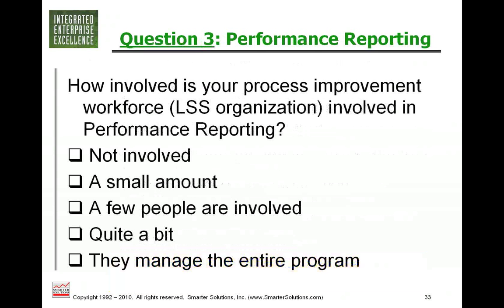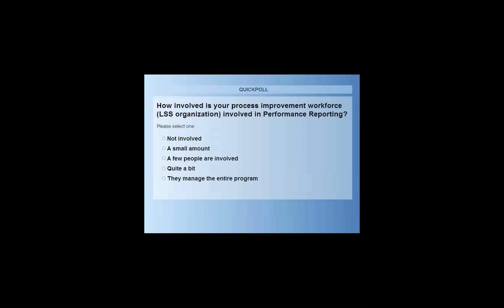So I've got another quick question here. This is more about you and your organization doing Lean Six Sigma, or call it basic process improvement. How involved are you in the organizational performance reporting? You can only pick one this time. It goes from we're not involved at all to we own the reporting system. I wonder where you are.